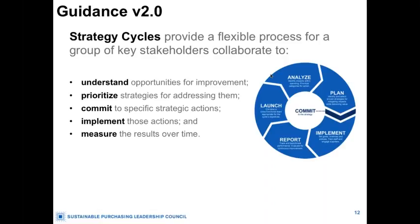We really seek to set organizations up around an entire process that they can start from square one and say, what am I buying? What are the attributes associated with that? How can I improve it? Make a plan, implement that plan, track and report their metrics, and really continue those phases in a continuous improvement method.